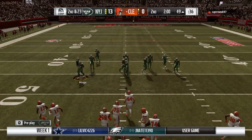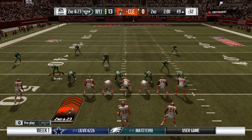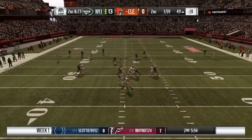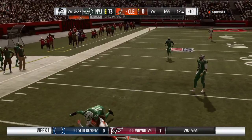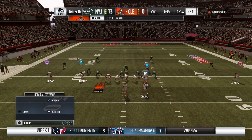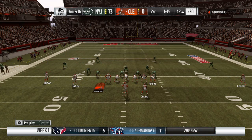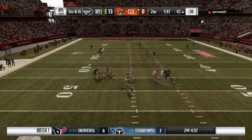Now then, after the sack, it'll be interesting to see what they have planned for 2nd and 23. Off of play action, Luck. Throw left side, caught by the tight end Njoku. And this time he's able to take it down to the 42. The reception good for 7. It's 3rd down. They'll fake it. Now Luck.